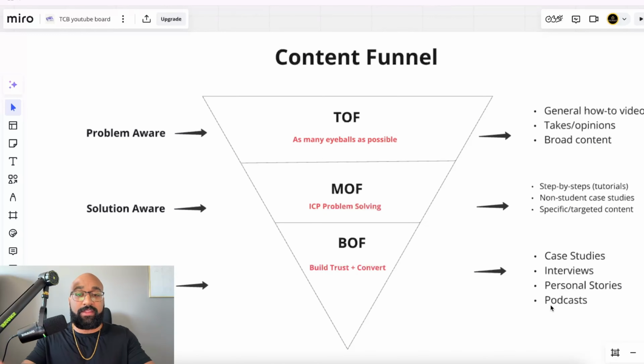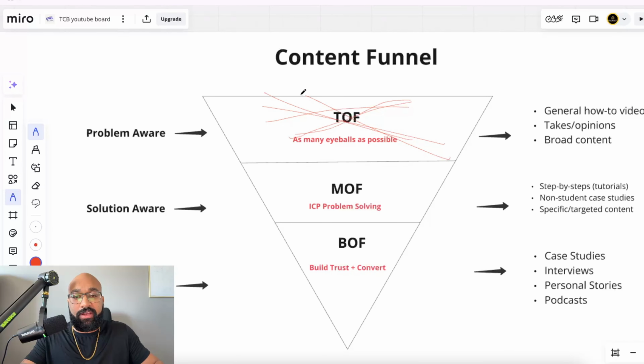Now, because the nature of this video is how to come up with a strategy to attract high ticket clients, that's going to make our top of funnel here not as necessary, pretty useless, because again, getting hundreds of thousands of views, millions of views isn't really worth anything if those views are coming from people who can't purchase your high ticket service or product. So we want to get very specific in our targeting, and we want to focus more so on middle of funnel and bottom of funnel here.